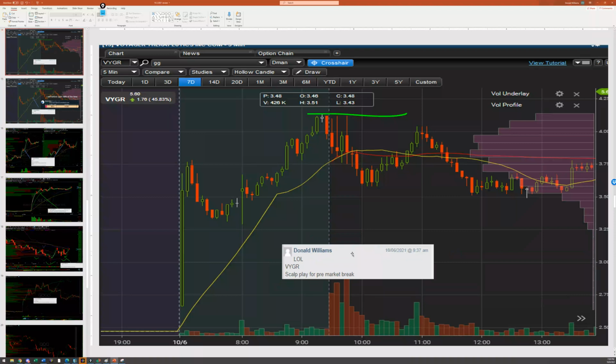So, VYGR scout play for pre-market break. So again, all you do here is put a buy stop order up here, and if it breaks, great. Sometimes they'll actually do a liquidity chase and dump on you, so it's kind of dangerous to do that. But on this one, I felt comfortable doing it, and this one just never triggered.